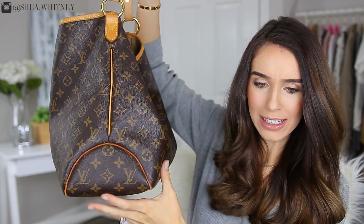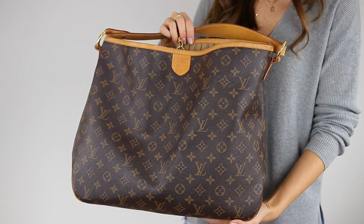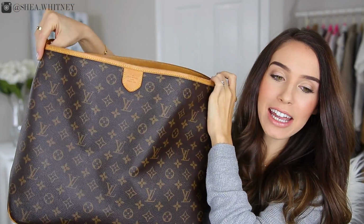Now I'm taking it back to the old school Louis Vuitton. This was my very first Louis Vuitton bag ever. My husband bought it for me. It's not in really good condition. As you can see, I spilt water on it there. Doesn't look so good, but this was a gift when I gave birth to my first son, and he surprised me with a Louis Vuitton bag. So that was cool. But yeah, this is the Delightful bag.